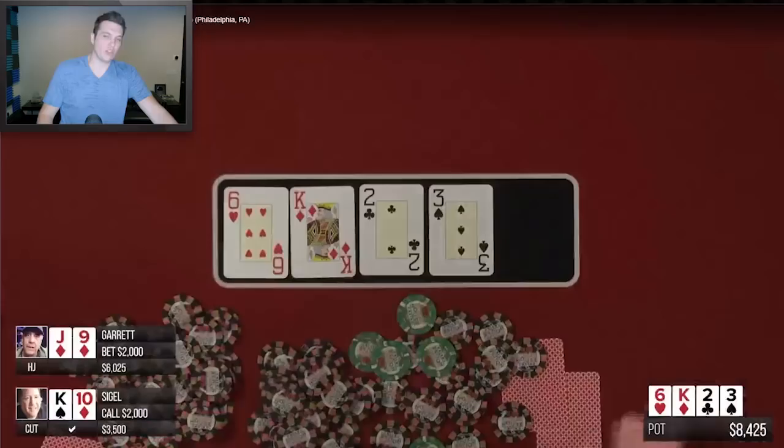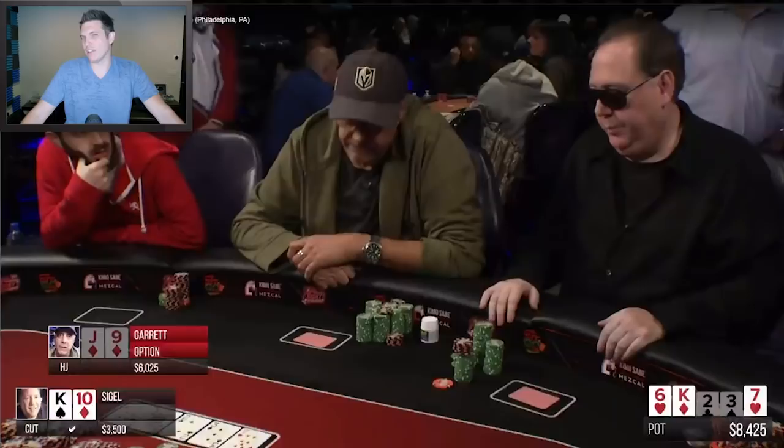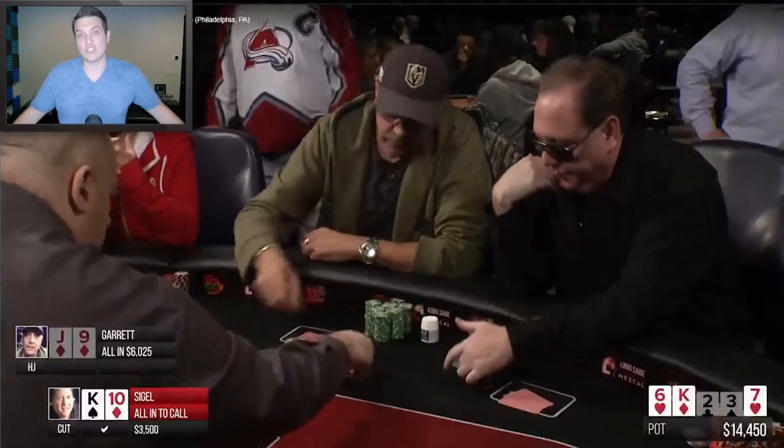The river is a 7. The board is Brick City, and Brad Garrett moves in on the river. I think everyone loves that play. In general, you would prefer to make this move when you have a hand like Queen Jack or Queen Ten of Spades, where you block King Queen, King Jack, or King Ten suited. In the cutoff, Siegel shouldn't be calling with many offsuit kings like this, but he did. But you want to try and block hands your opponent should have, even if they might not have them. Jack 9 doesn't actually block any of those hands because the king is already a diamond, so King Jack and King 9 of diamonds aren't possible.